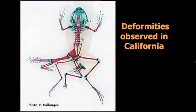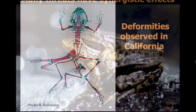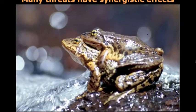It's very important to understand that we've seen these deformities observed in California, and we should be doing something about it. Yeah, so it's very important to understand that frogs tell us the health of ecosystems. Again, very, very important. And so many threats have synergistic effects too. So I talked about all these different threats that are facing California amphibians, and many of them aren't just one thing.